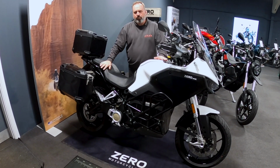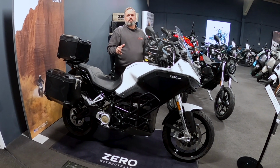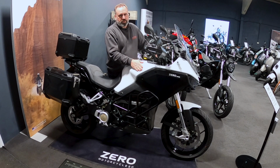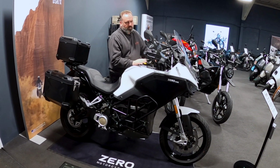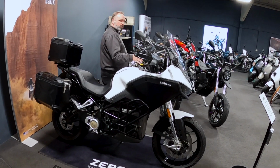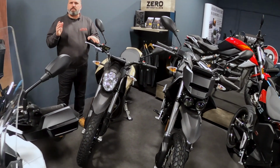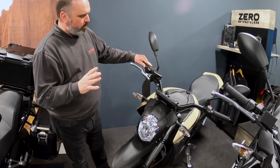Really nice machine. I've actually put over 1,000 miles on this bike, including a recent trip of 400 miles to Shropshire and back. Fantastic. Really impressed with the range on this and the performance. Probably the most comfortable bike I've ever ridden. Other machines we've got over, come and take a look at this. I want to get this video out because it's rare that we actually have this many different models in the showroom at any one time.